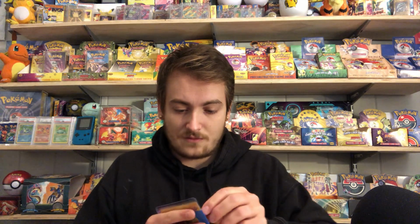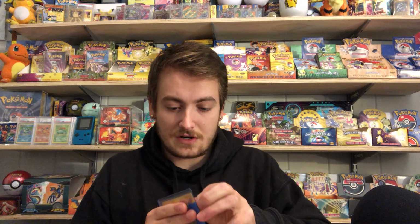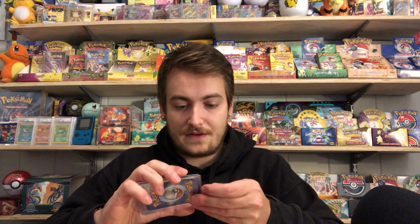All right, so we've got some more blue tape here. This is definitely one of the first cards I wanted to get out of this set, just because it is a fire type. I think a lot of us collectors gravitate towards the fire types. Maybe that's just me. I think Charizard instilled that in collectors. All right, let's go ahead and get this out. Be very careful.